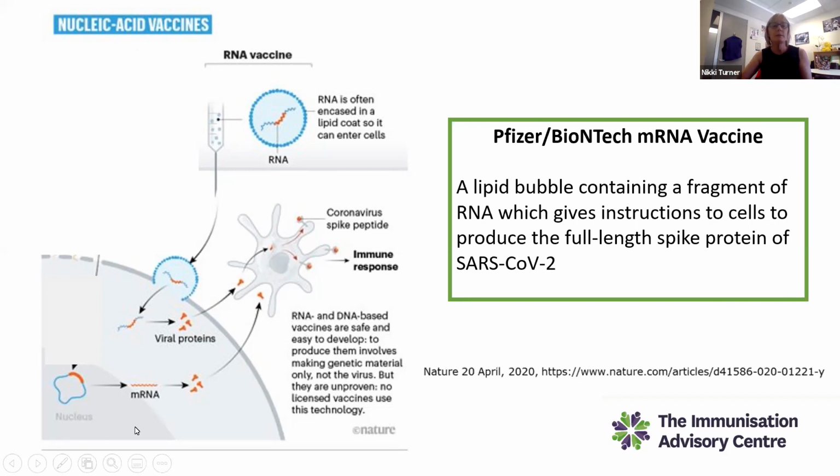Now, the importance of this being RNA, messenger RNA, for those of us who remember our basic school science: RNA does not go into the cell nucleus. So there is no ability for these cells to get in and alter the human genome in any way. It's a really important point, and I think it's useful to make in all our teaching so that we don't then get the myths created around whether it can genetically affect us.